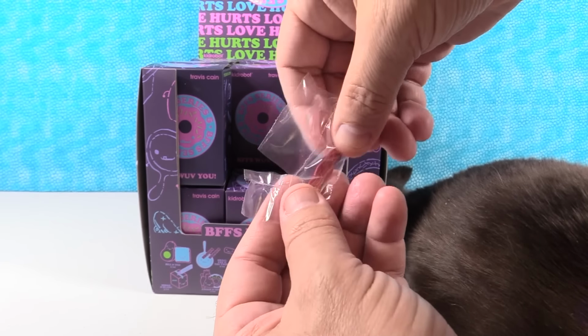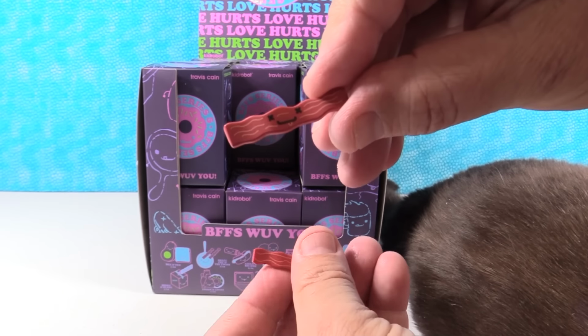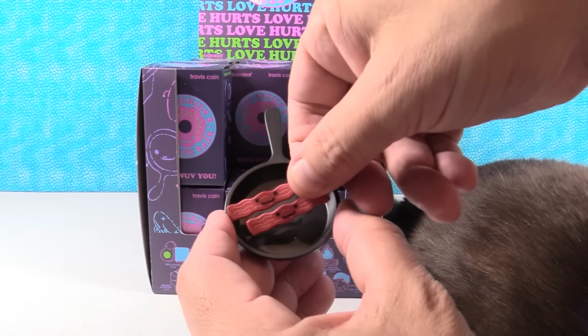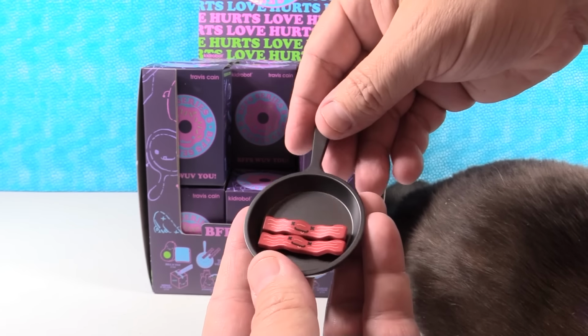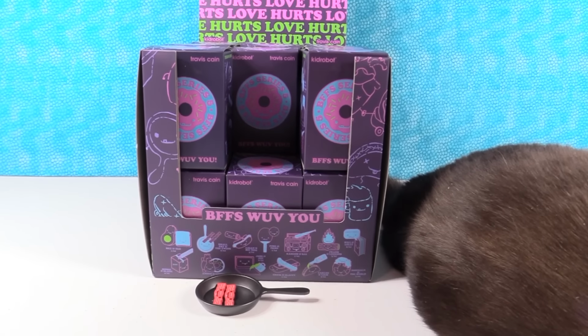So let me get this out. Look how awesome this is. Two little pieces of bacon. They both have the little face on them. Little dead face. And you can just put your bacon right there in the frying pan. Oh, that's cute. That is awesome. BFFs, Small Fry, and the twins. Cute. All right, your turn, Shannon. Okay.